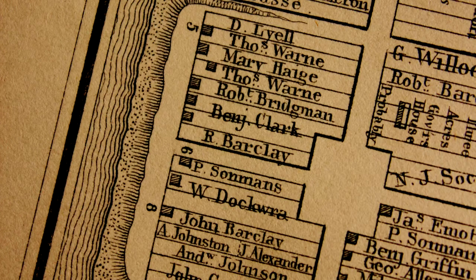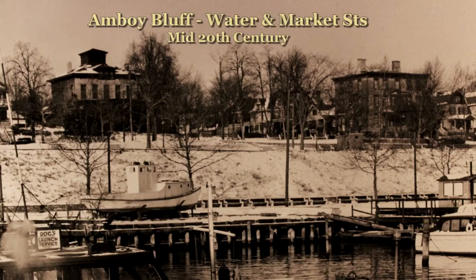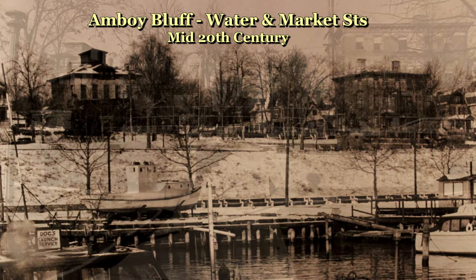And we know that Watson eventually occupied this house because he bought it in two separate halves. He bought half of it in 1737, and then the other half in 1742. So we looked at some of the old maps, and they weren't very accurate, but we had an idea of where this house was located. And so we selected a spot to start digging.